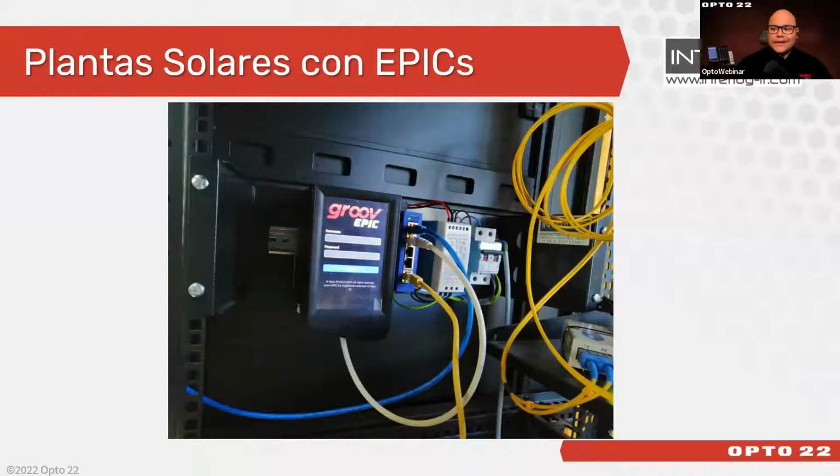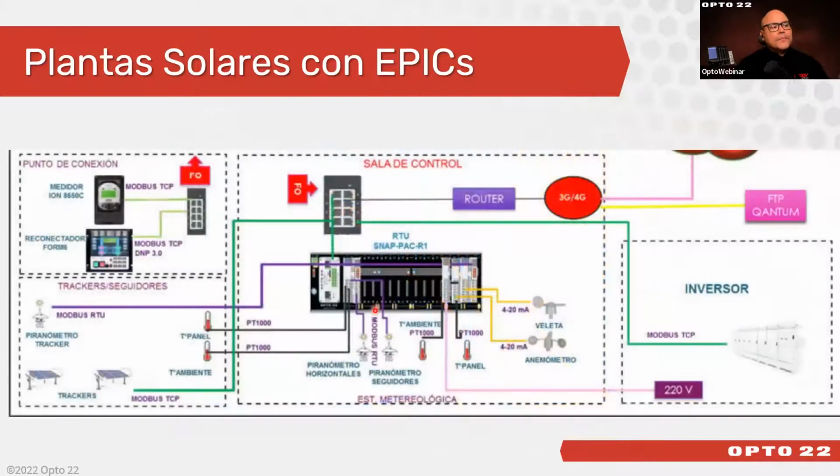What data are they pulling in? Well, because of the EPIC, they pull in information like tracker tilting, Modbus TCP and DNP information, more Modbus TCP information, Modbus RTU information, PT1000s from RTDs, 4 to 20 from wind sensors, Modbus TCP from the different inverters. Just making the upgrade for the inverter here would cost much more than the Opto 22 system to integrate that data.